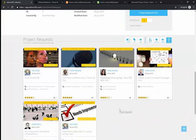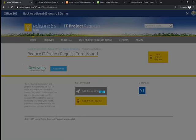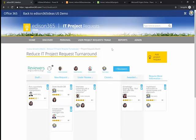Well, what do you do? Do you meet quarterly? Do you meet monthly to go through and walk these ideas through? In our case, we want to go through and use a project request board, some people call it a portfolio Kanban, and let us take these ideas and walk them through the various stages that we have.